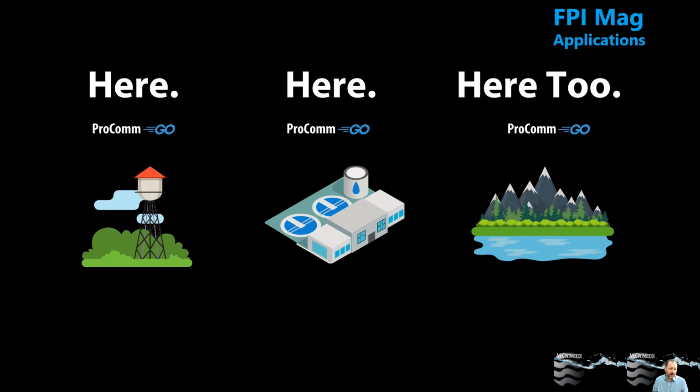So the really neat thing now is we've got the ProComm Go, which is the battery-powered version of our already well-established ProComm transmitter with the FPI. It allows us to measure in absolutely very remote locations. So it's locations in terms of reservoirs or treatment plants, all the way through to lakes, storage reservoirs, etc. So we can use the ProComm Go from a reservoir, a treatment plant, and also adhere to as a remote location.